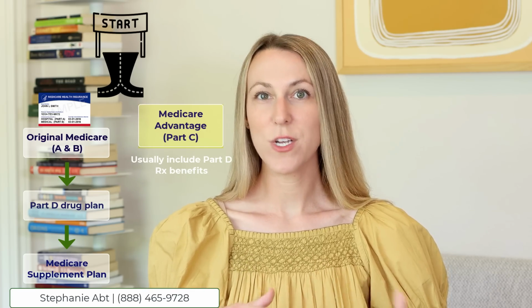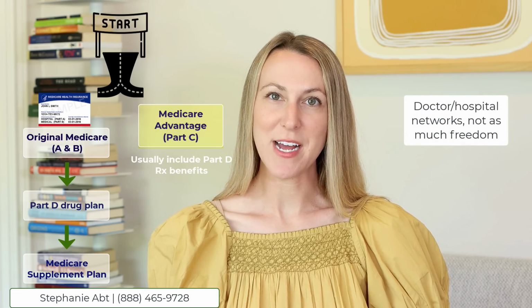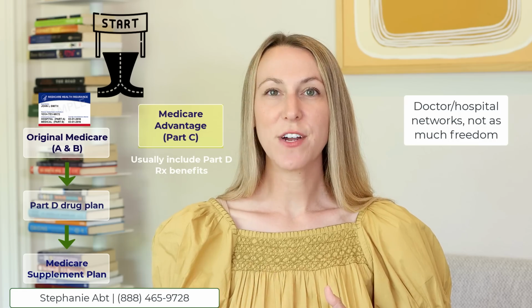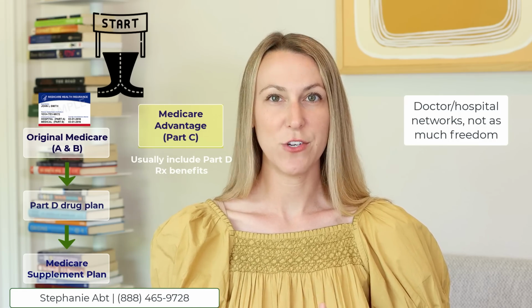So what are the downsides to these plans? Well, these plans do use provider networks, which can change over time. So you don't have as much provider freedom. Typically, you're more limited to a set network of doctors and hospitals. Some plans do offer coverage out of the network, but it's usually at a much higher cost share to you.